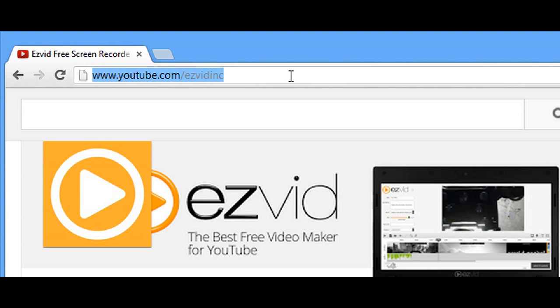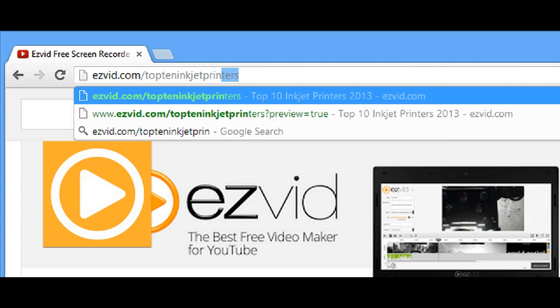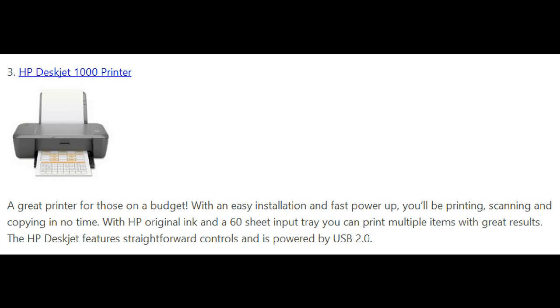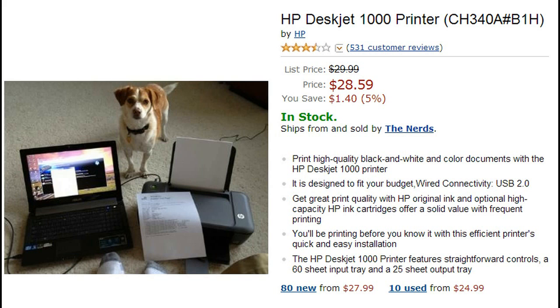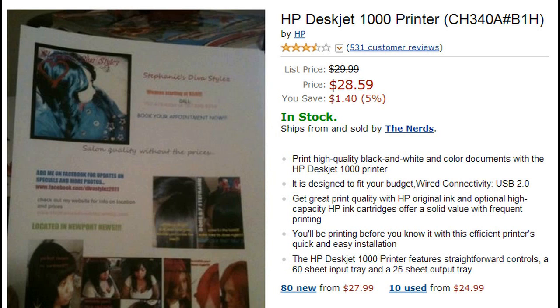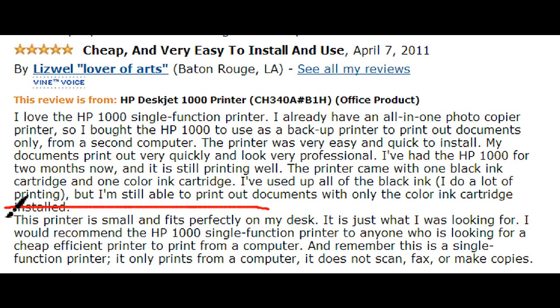Now let's go back to our list. ezvid.com/top10 inkjet printers. Now we are on number 3, the HP DeskJet 1000 printer. We call this the friendly budget printer because it costs $30 and it features straightforward controls and it's powered by USB 2.0. It was released August 5th, 2010, and it is a single function printer, just so you know.